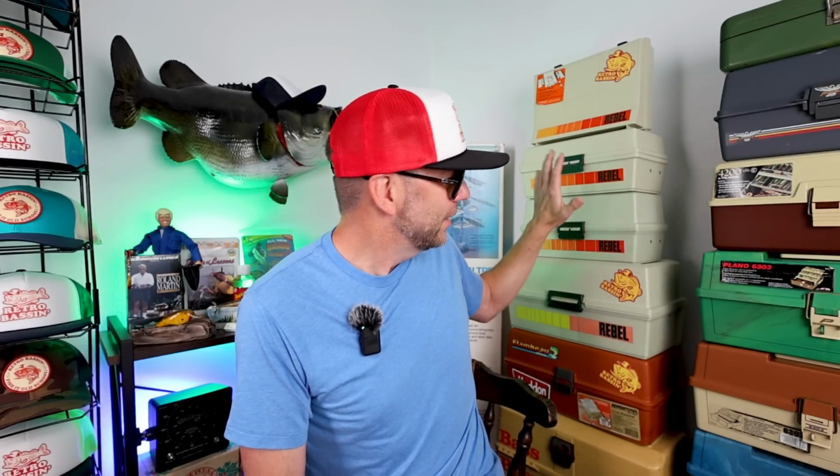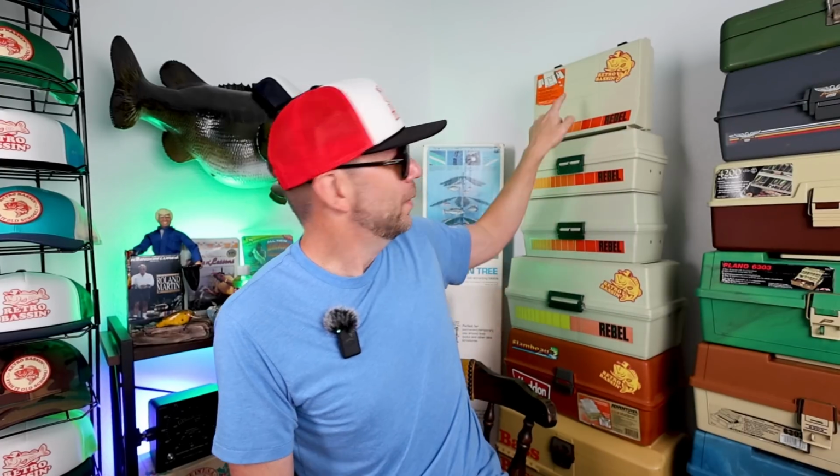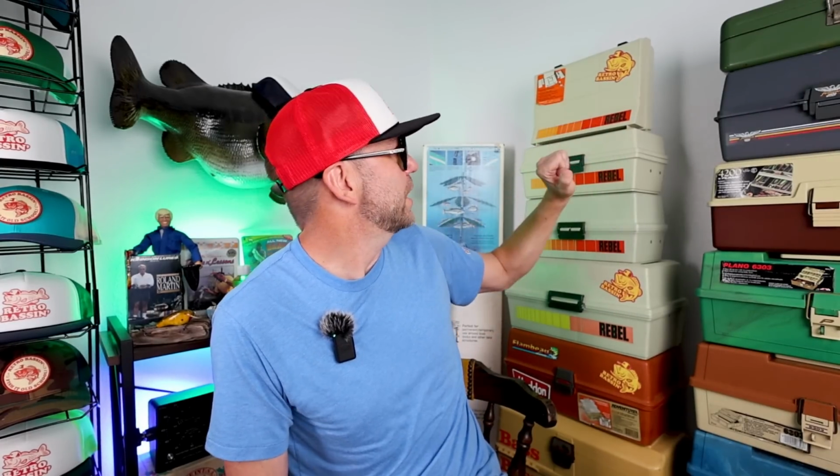All right, so I've been working on the little mini corner of the Retro BASSIN studio opposite the tackle wall for a little bit now. And you might have noticed I've got a nice display of some OG tackle boxes. A lot of Planos here and sort of an homage to my buddy Perrin. I've got some Rebels here. Well, I do have a Rebel like this one, which I do like, and I forget what number this is, but I happen to realize I have, well, 2 of them. So I'm going to be putting this one up for auction.